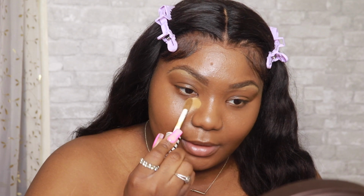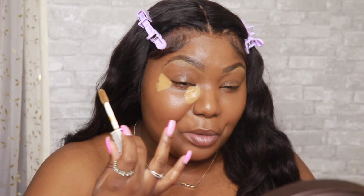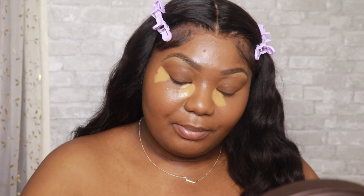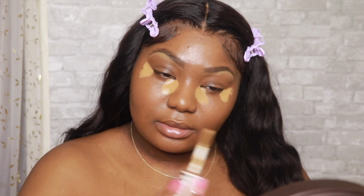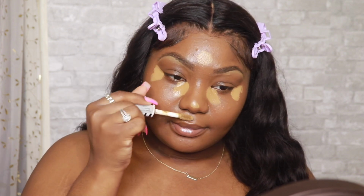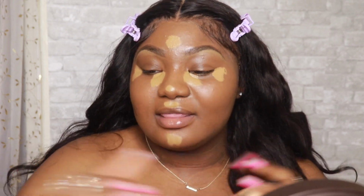Instead of going like a full triangle under the eye, I like to do the beginning of the eye and the outside. I don't know why. I feel like that just helps shape my eyes more. So this is where we place it. And get the outside as well. Tip of the nose instead of the whole bridge. Yeah, so basically all the high points on the face. This concealer is really creamy, and that's something I love about it because it's just so pretty once it's blended out.